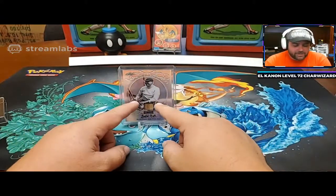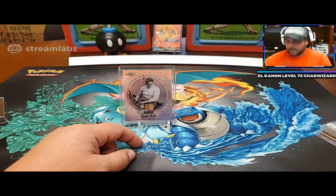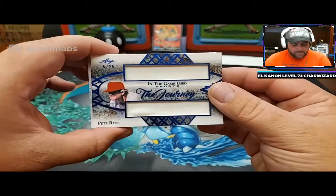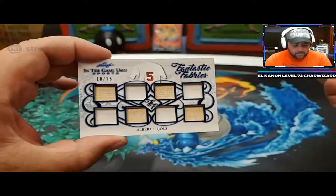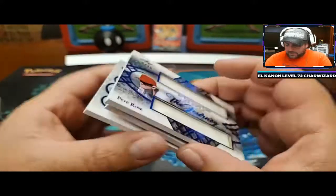Pulled this last year, as you guys remember. Last year, it was a Leaf Metal Collection box that I pulled, and it was all scratched. And Leaf finally sent me something as compensation for it being scratched. So I was able to get this 5 of 25 Pete Rose, a Dave Winfield 13 of 25. And a nice little Albert Pujols right there. So that's a Hall of Fame box if I've ever seen one.